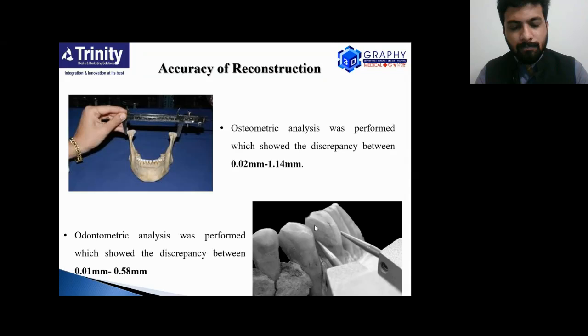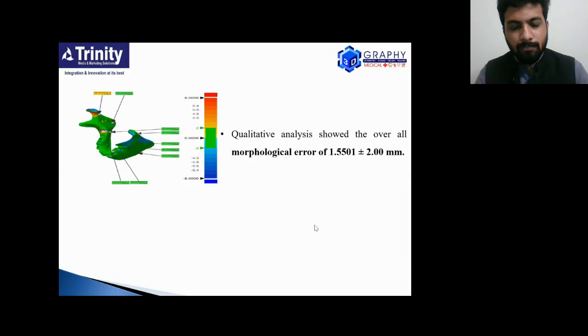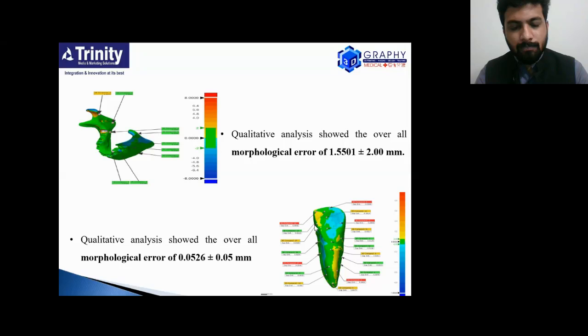Talking from the forensic context, 1 to 2 mm of discrepancy is the accepted range for forensic analysis. Further, we did the digital analysis. We performed a qualitative congruency analysis test where the overall morphological error was 1.5 mm for the skeletal remains, and for the dental remains it was 0.052 mm plus or minus 0.5. Further reassuring that the reconstructed models were accurate and near to the original models.